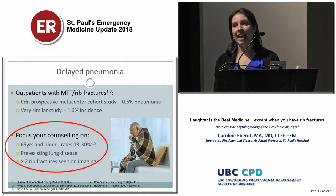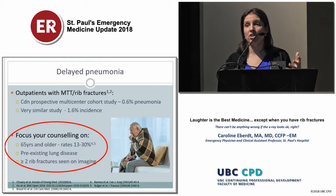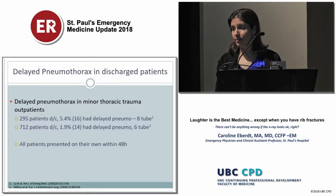But we don't have to counsel everyone. It is a very rare complication. It doesn't hurt if you want to add some extra counseling, but really regular pain control is probably an area we should be focusing more on.